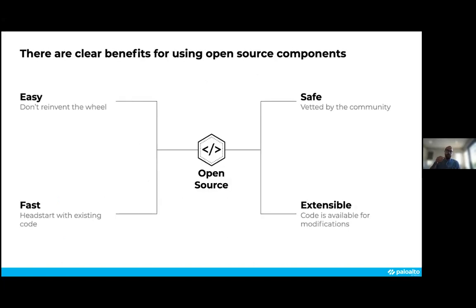And the reason why they're doing that is because it's easy, fast, safe, and extensible to use open source. You can just grab things off the shelf. You know that it works. You don't have to reinvent the wheel. And it's a lot faster than writing all that code by yourself. It's vetted by the community and it's extensible because it's open source. So you don't have to worry about taking that code and not knowing how it works on the inside because it's fully open source. Now those last two, the safe and extensible, those are great, but it means there are some implications of that, and we'll go into that in a bit.